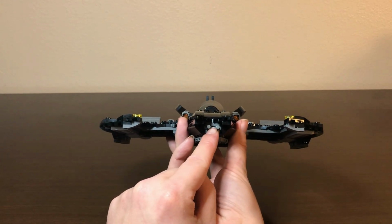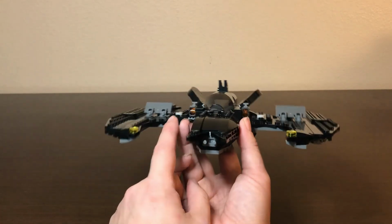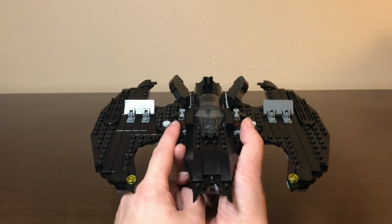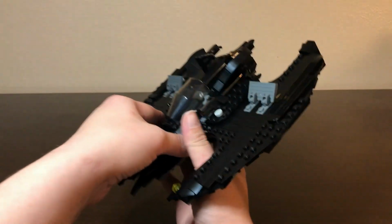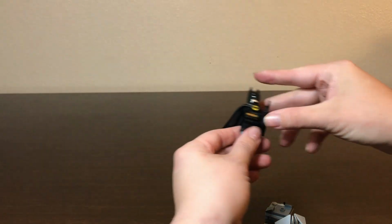Maybe those are where the machine guns on the Batwing itself are actually supposed to be, and the stud launchers are just supposed to simulate it. I don't know. Oh, and then of course we have the Batman 1992 polybag.